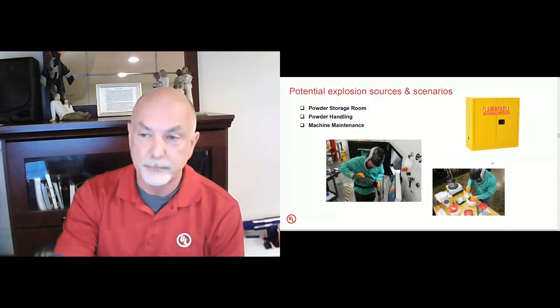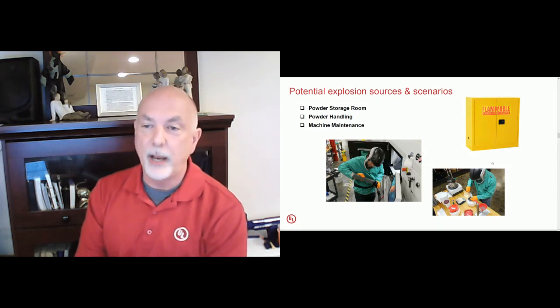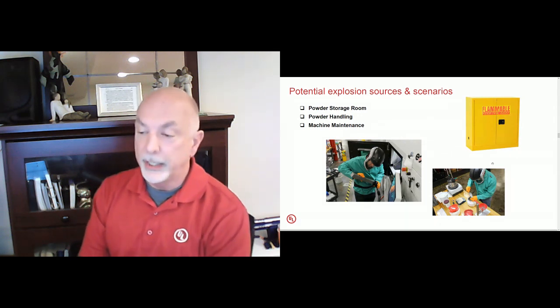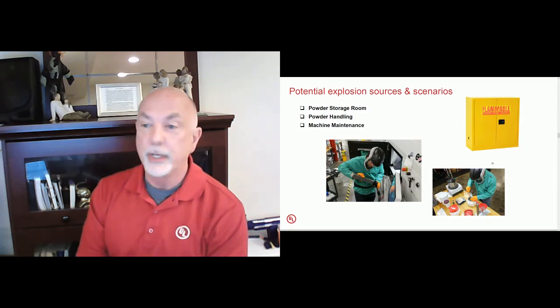So, some scenarios where those things could happen, because you're like, yeah, dude, what's this explosive atmosphere? How could it possibly happen in my facility? We're using powdered materials, and again, especially powdered metals, in the powder storage room. It's a very common occurrence. Somebody drops a container of powder, for example, or they mishandle it. In the storage room, there's a risk there.